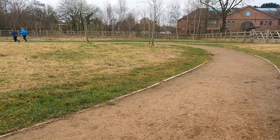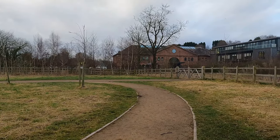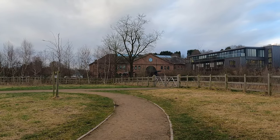So yeah, that's pretty much all the interesting history for this local bit now, which you can see one more, the factory which used to be over there.